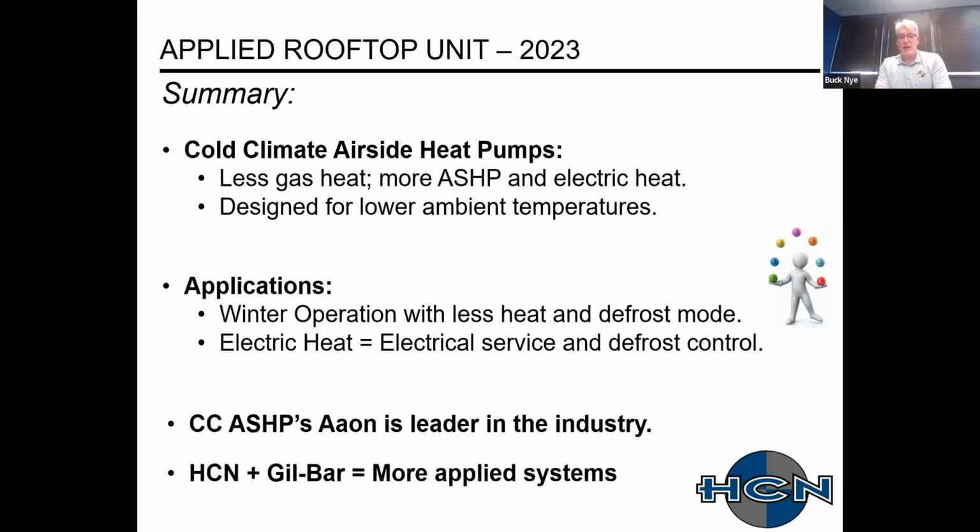And then just to summarize, Aeon, we truly believe, is ahead in the cold climate airside heat pump industry. And then, merging with Gilbar, we're very happy about that. It gives us engineering nerds more applied systems to sell.